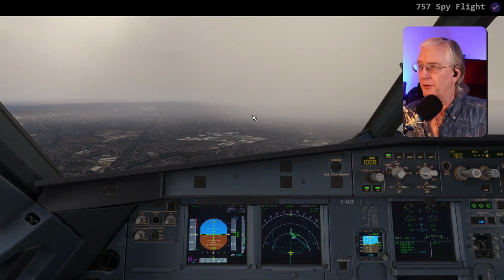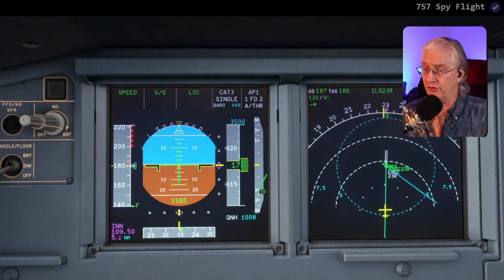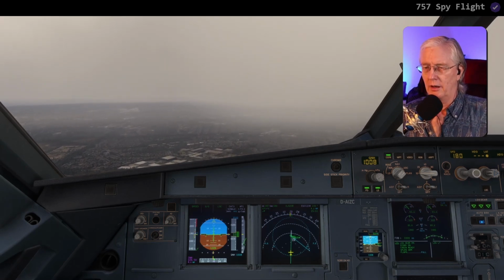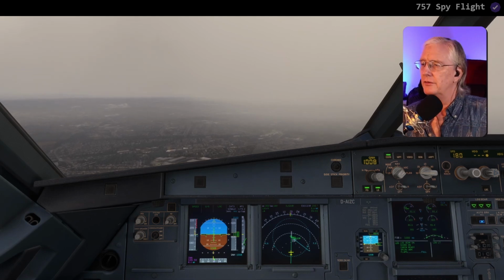Manchester Tower, hello from Lufthansa 441. We are very short finals now with information Golf for 23. Lufthansa 441, good afternoon. Manchester Tower, runway 23 right, clear to land, surface calm. Clear to land, 23 right, Lufthansa 441, thanks.